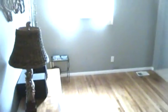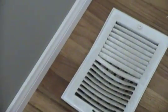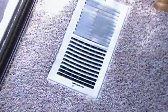Next, we'll be moving into the master suite. This is the little extra sitting room that it's got. I did note that there's a dented register here. There are also some scuffs on walls. Some more of the scuffs, they're kind of hard to see. Got another dented vent register over in this side.